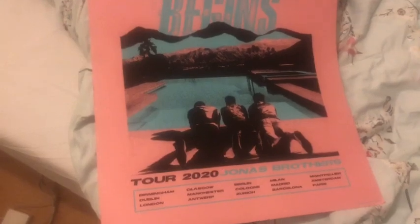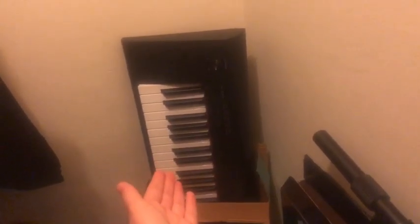I have my Jonas Brothers poster from when I saw them in concert beginning of last year. It used to hang up on my wall, but it kept falling down, so I just keep it safe somewhere else. And lastly, my amazing keyboard. I'm not going to get it out right now, but I do play on it when I have a spare moment, and I love working out new songs on here. It's really helping me become a better pianist. A very, very basic pianist, but I'm happy.